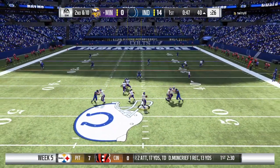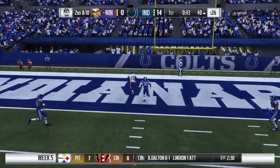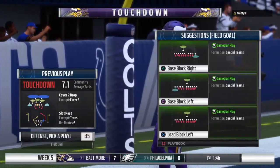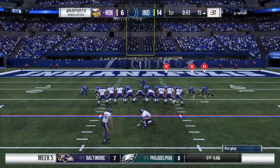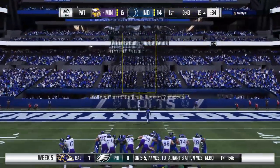Back to the air on 2nd down. Fernandez looking deep downfield. It's caught in the end zone. Touchdown, Minnesota, as his guys are in for 6. And the Vikings are able to make this a close game again.